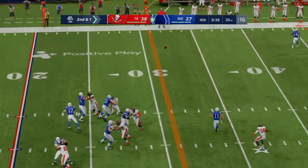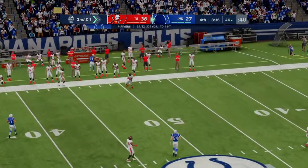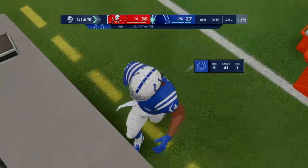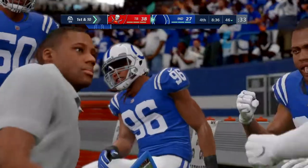From the shotgun, it's Rivers. That's into the hands of Pascal. And he'll be out of bounds, but able to get it up past the 45. 16 yards, a first down.